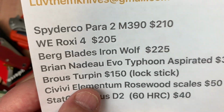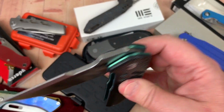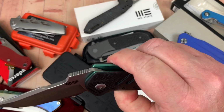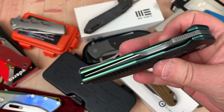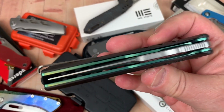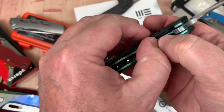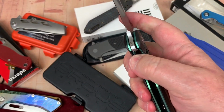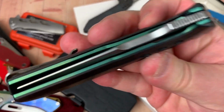Okay, then the Nadeau, or the Brous Turpin. Let me tell you about the Turpin. I got it from a buddy, and I've had it for months, and it has lock stick. And I sold it to my buddy John, and he got it, and all of a sudden the monster came out in this knife, and it got lock stick so bad he couldn't open it. It took him two thumbs to try and push this free. Now this one, it's got a little tick. You can hear it, okay?